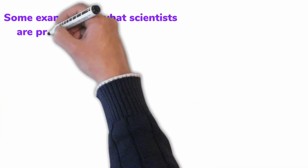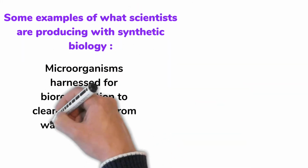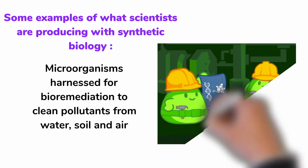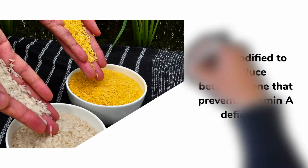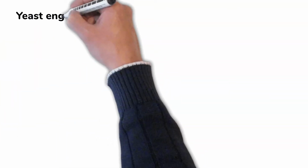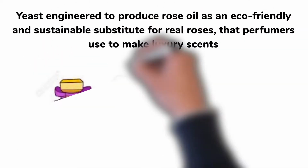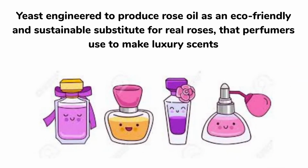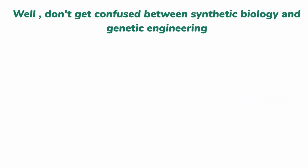Some examples of what scientists are producing with synthetic biology are microorganisms harnessed for bioremediation to clean pollutants from our water, soil, and air, rice modified to produce beta-carotene, a nutrient usually associated with carrots that prevents vitamin A deficiency, yeast engineered to produce rose oil as an eco-friendly and sustainable substitute for real roses that perfumers use to make luxury scents, among a plethora of other applications.